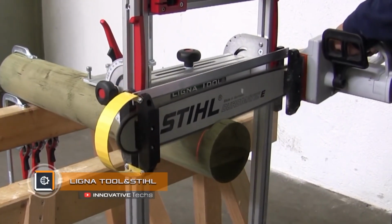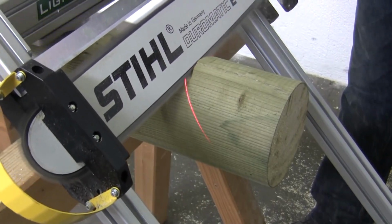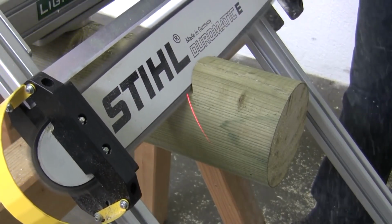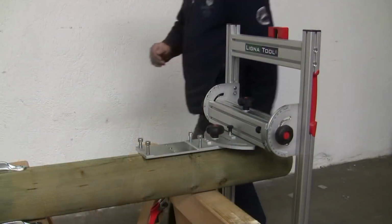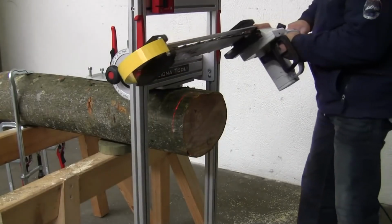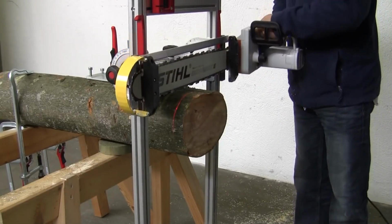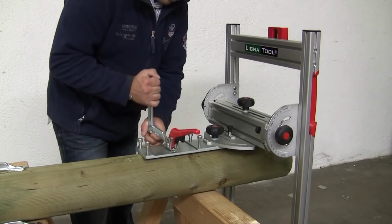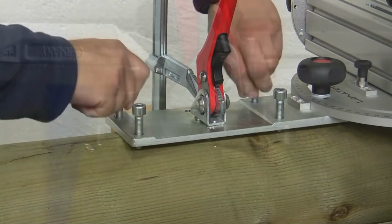Ligna Tool and Steel. Log sawing with a chainsaw occurs fairly quickly but with low accuracy. Ligna Tool has developed a light and safe workbench for working with logs of any size. The device is rigidly fixed on the surface of the log, mounted on the supports using a ratchet clamp and additional fixing bolts. The system is equipped with runners, which can slide a gasoline or electric saw.